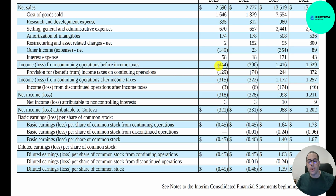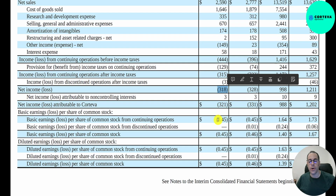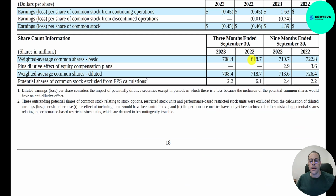They have an operating loss of $444 million. Last year was $400 million. A net loss of $300 million, similar to last year. So that gives them a loss per share of 45 cents. And their shares outstanding are going down, which is nice. 719 million last year to 708 million this year. So they bought back about 10 million shares.